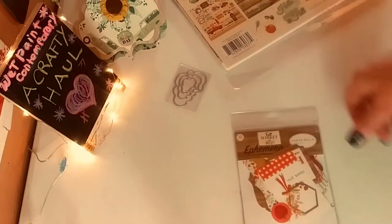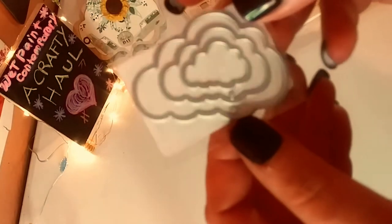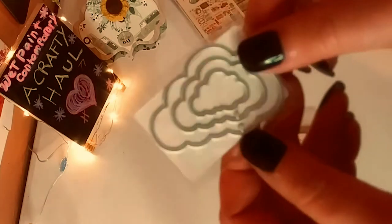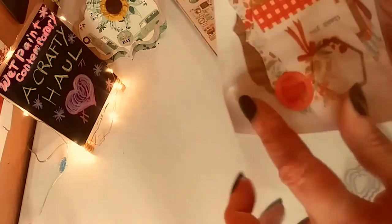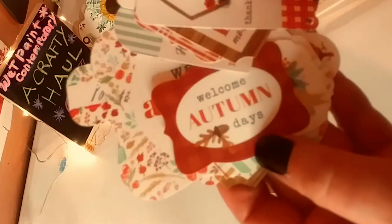So next up is from Amazon, and I got these cute little cloud dies. And again, it's a little smaller than I thought it was gonna be. But they are adorable, and I can't wait to use them. And this is some ephemera called Fall Market. It is by Echo Park, I believe. And I'm not going to show you all the pieces, just a few, because it is a lot in the pack.